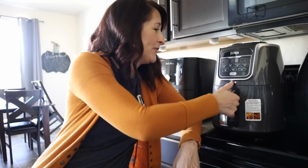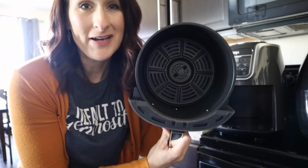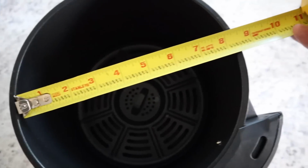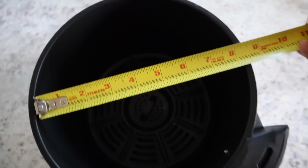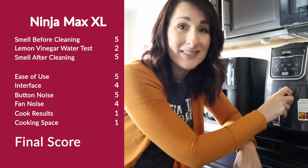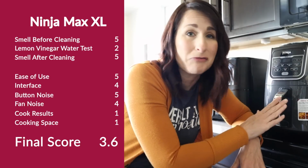Oh, the Ninja, I really wanted to like you. It scored high in so many other areas, but the cooking space here, I don't like the fact that it's a circular basket, it's way too deep, and is only about 8.5 inches in diameter. You really just can't cook a lot in here, so cooking space gets a 1 for me. And because of that, and the fact that the cooking results were not good, even though the average score is 3.6, I do not recommend this one.